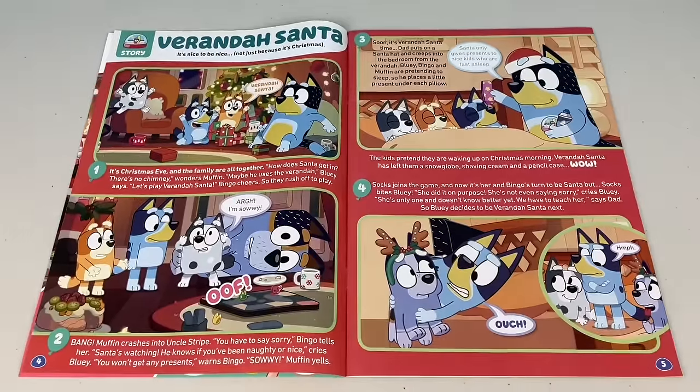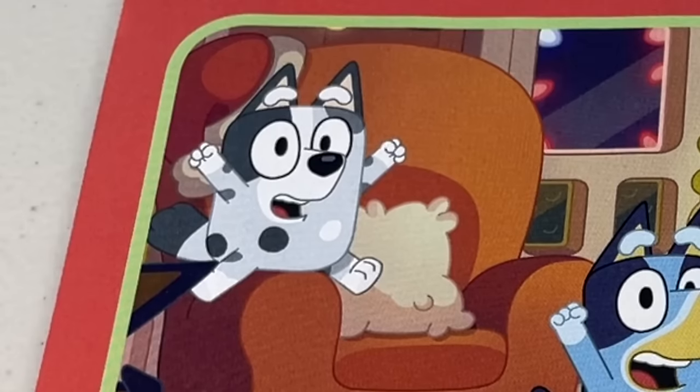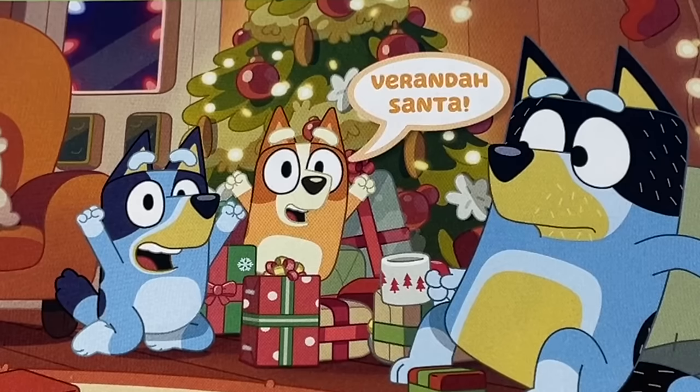Next page. Oh yeah, we got a story. This month's story is Veranda Santa. Oh, nice. It's nice to be nice, not just because it's Christmas. It's Christmas Eve, and the family are all together. How does Santa get in? There's no chimney, wonders Muffin. Maybe he uses the veranda, Bluey says. Let's play Veranda Santa, Bingo cheers. So they rush off to play.